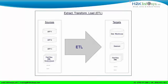Now, this is more or less all about Informatica. That's what we are going to learn. This ETL process, this ETL tool, is Informatica. To be very honest with you, the Informatica tool itself is very, very easy to learn. It's more of a drag and drop tool. You do not have to write code.